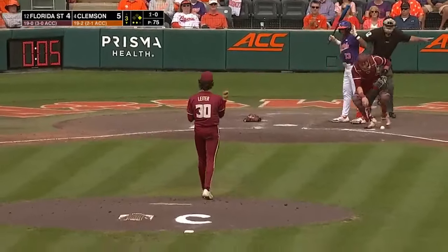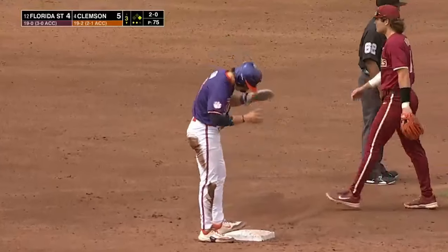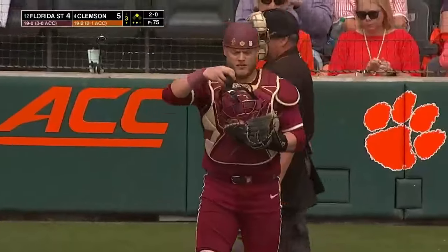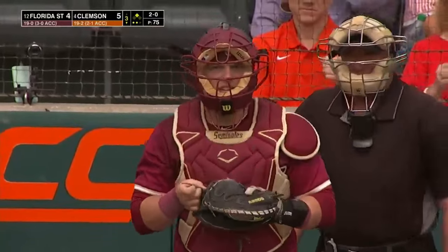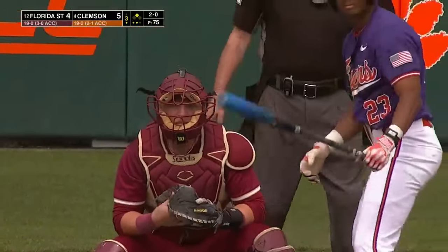1-0 pitch, and that one bouncing up there. Holbrook couldn't contain it. And down to second goes Chufo. That breaking pitch, about a 55-footer. Wild pitch puts a runner in scoring position with two away. Those free bases that we talk about all the time, Pete. And now if Purifi can come up with a hit, it really makes it hurt.